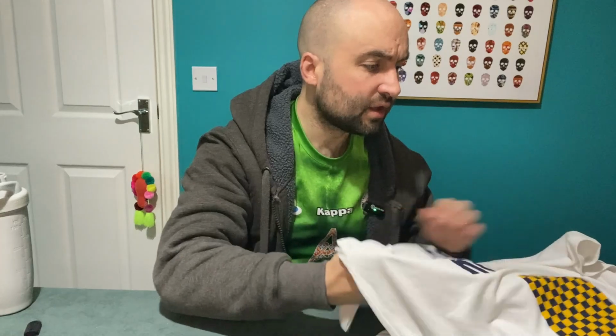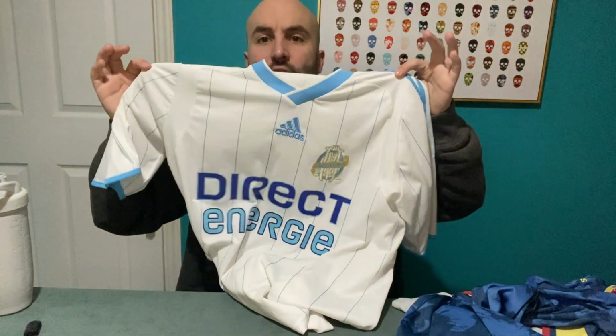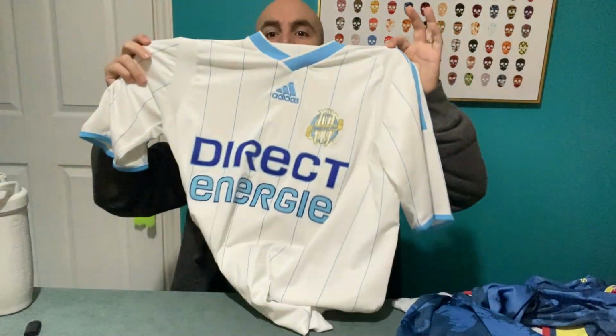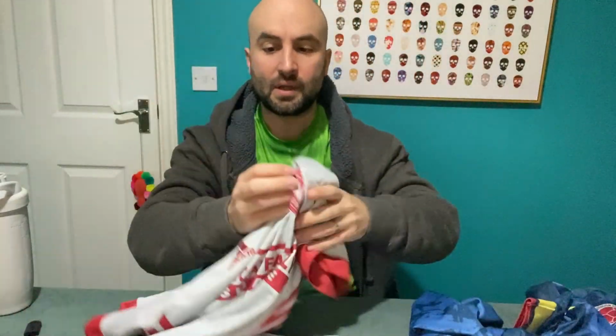It will also take on some of the trickier shirts. So, for example, this Marseille shirt got through a big retro retailer and made its way to me. It's a fake, and I can show you why. I can show you in the app. Same with this one.